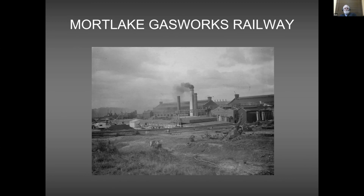So I'm going to talk about a history of the Mortlake Gasworks and the 3-foot gauge railway system that was at the gasworks, and also the Telfer system that replaced the 3-foot gauge railway. But the Telfer system and the railway worked in conjunction for a period of time as well. So it wasn't just a simple matter as the Telfer starts up, therefore the railway is over.